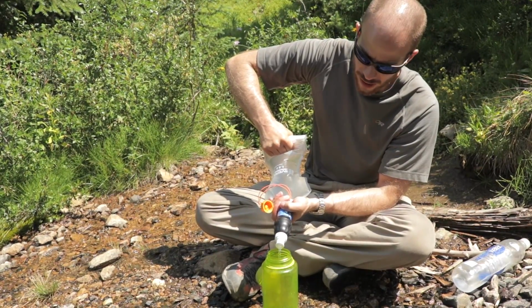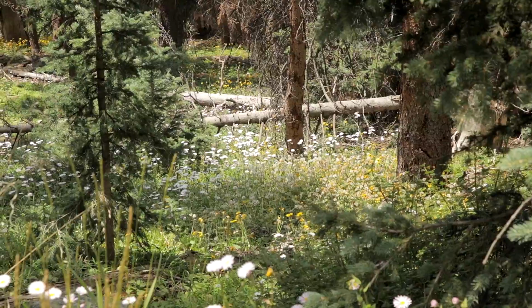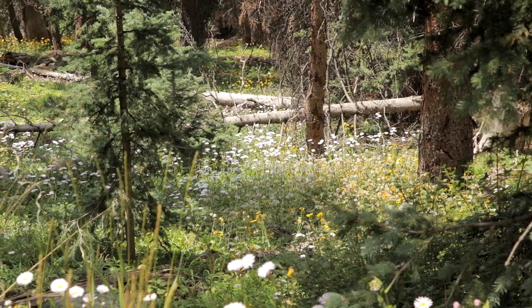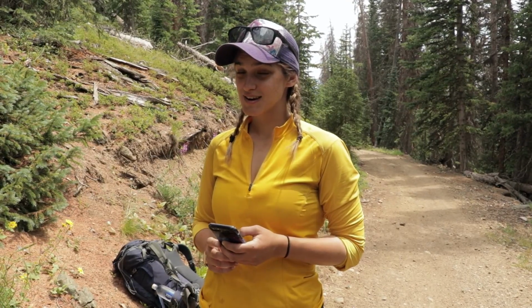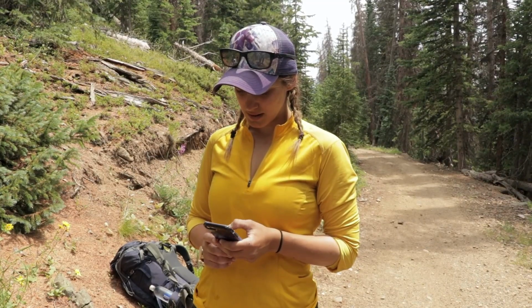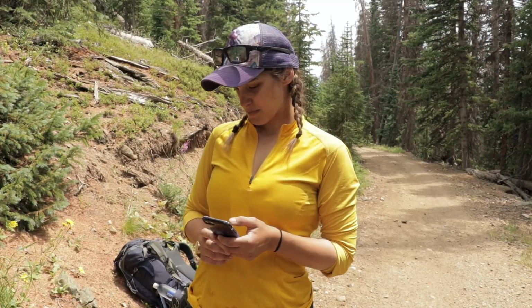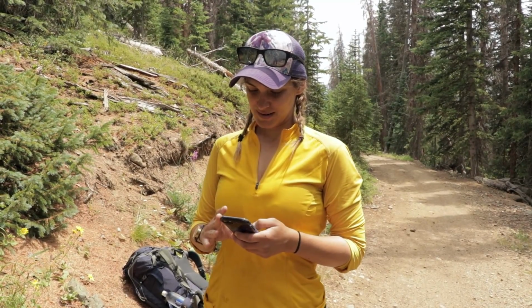Oh, it's good to have water. It's one of those things you don't take for granted out here. So we are in the last water source we can find today, because the next one doesn't have any water and the other one is in 5.9 miles. It also doesn't have any water. So how far till the next one that definitely has water?